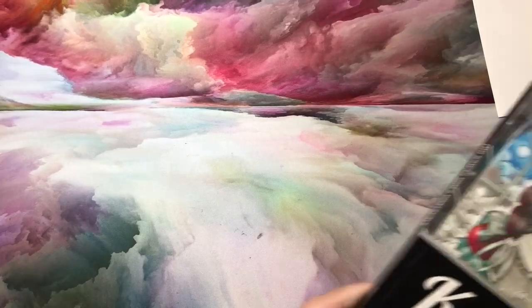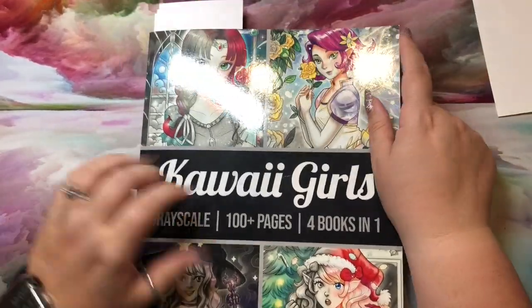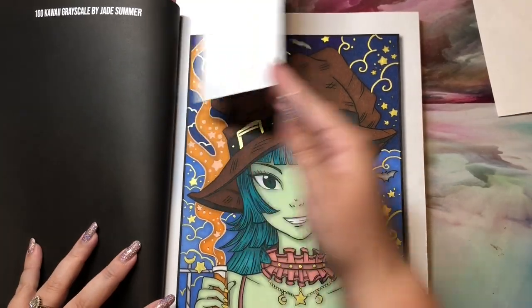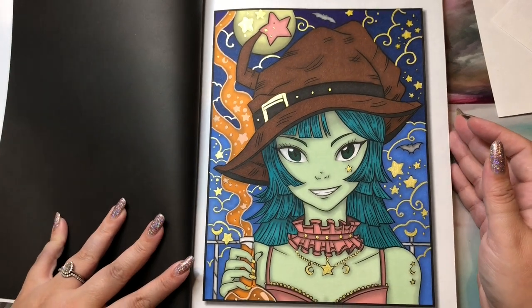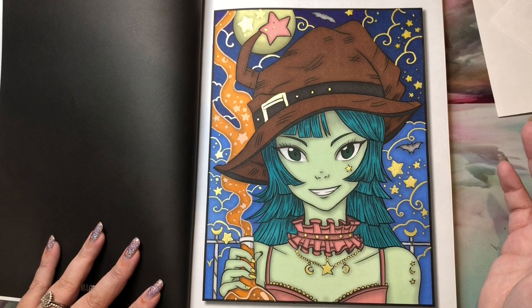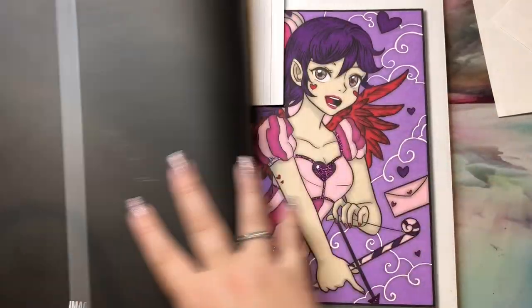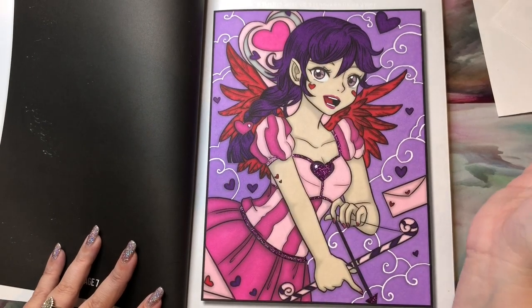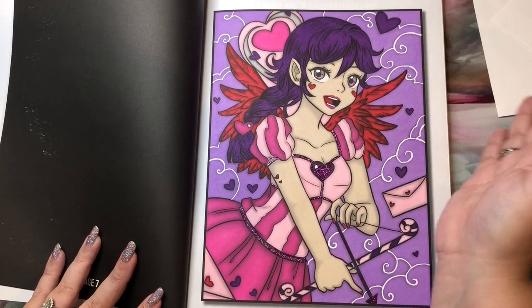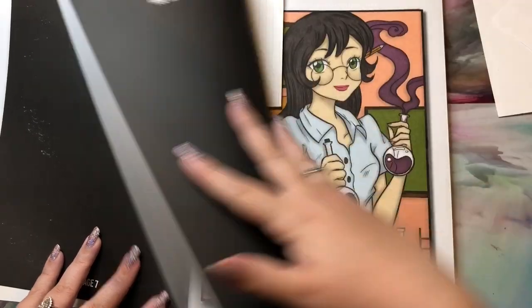Next is Kawaii Girls Grayscale 4-in-1. This is by Jade Summer, and I really like these grayscale books. So I have a few done in here. This one I was impressed with myself because I usually lean towards silver accents, so doing gold accents, all my colors were different. And I love the way this came out. Obviously, I'm a huge fan of purple, so I just think this is super fun.